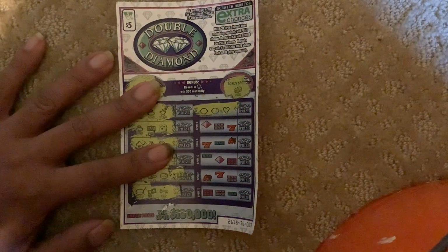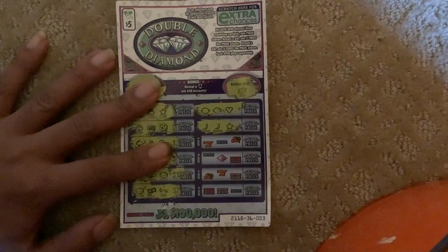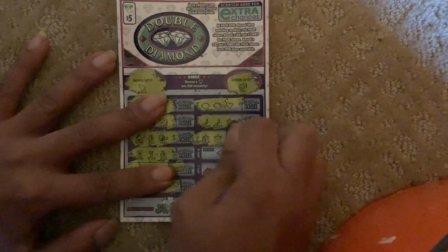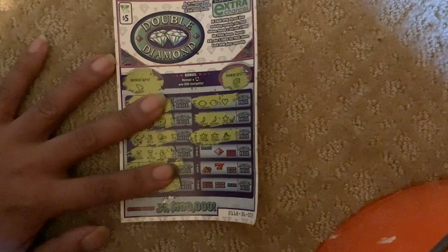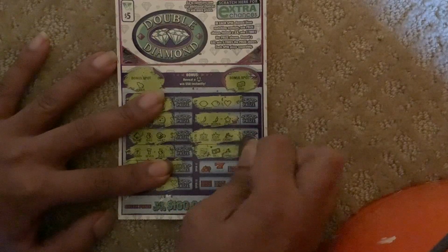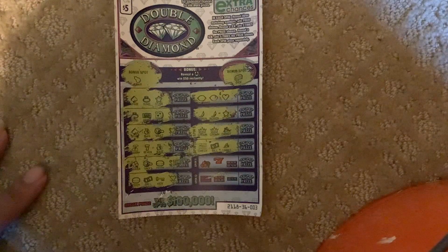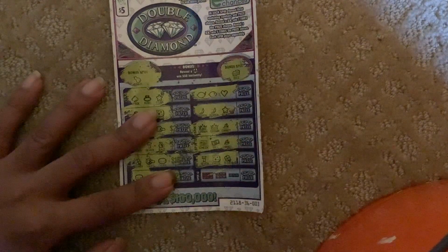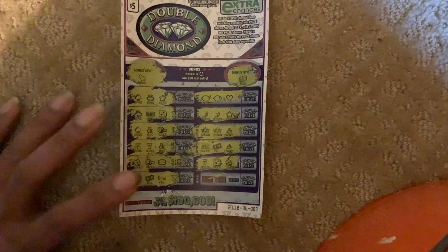Next column. Close. It's getting warmer. Let's try again. Got 3 more chances. Not even close. We got 2 more chances. Nope. Here's our final chance.